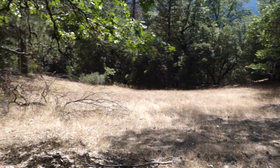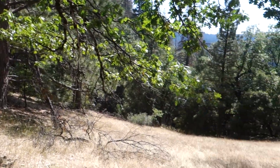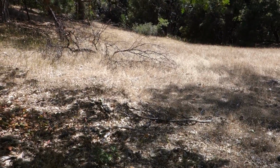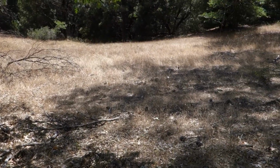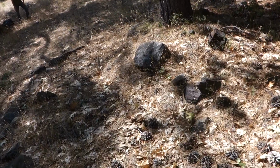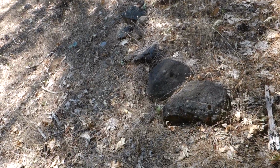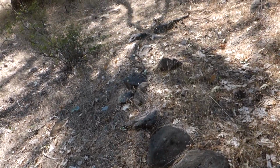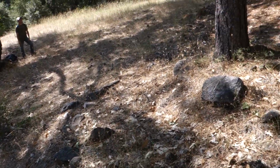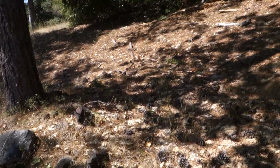Now, the reason I turned the camera on though is not to give you a lesson in natural history. Another big ponderosa down there, but because it seems like there might have been a homestead or something here. I don't know if it was for the mine or just, you know, some settlers living out in the woods or something, but there are remains of a rock foundation here. Probably easier to tell in person.